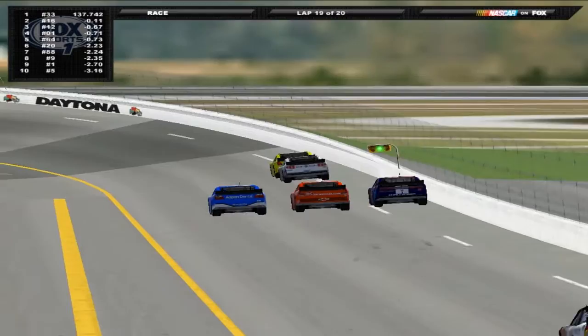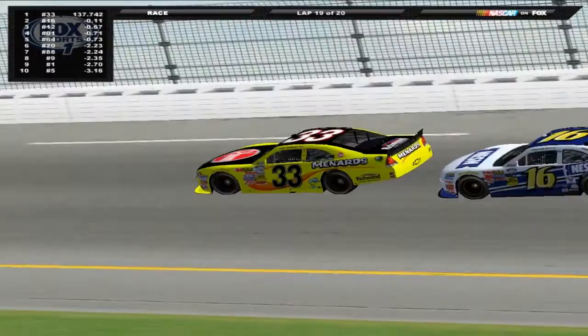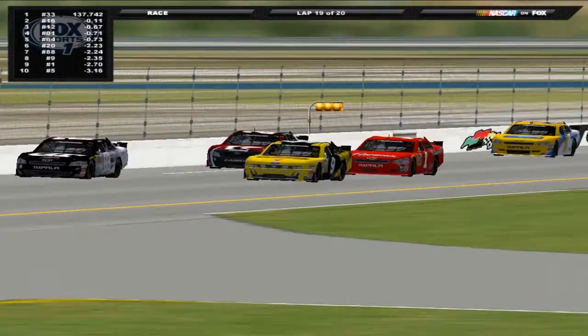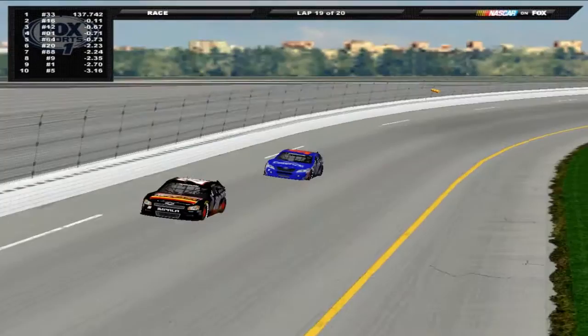Then you have 3 cars back here. Then you have the rest of the pack who are going to try to catch up. They might catch more lap traffic too. This 3 wide back here is not really helping. It's probably helping Logano and these guys catch back up. Actually, it's double file for the lead. Trevor Bayne to the lead under Paul Menard. Coming to the white flag.